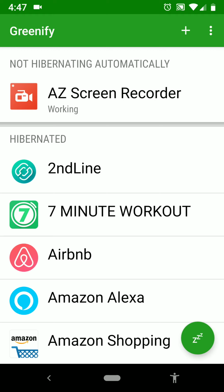It's free. It will work non-rooted. Way back when, this app used to be root only. So some of you may know the name and may think, well, that's a root app. Well, a long time ago, yeah, it was. But actually, recently, they figured out a way to make it work, not quite as well, but still very well without a root. So that's nice. Pretty easy to set up.